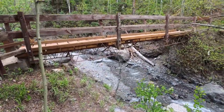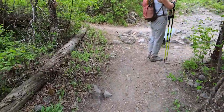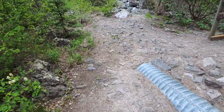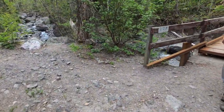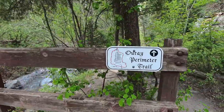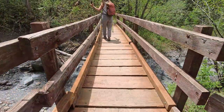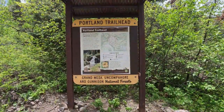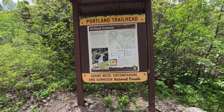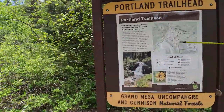Looks like they've done some updates. There's the standard trail marker sign. Over we go. Well, we just intersected the Portland trailhead, creeping up on 2.5 miles in. You're here. Yep.